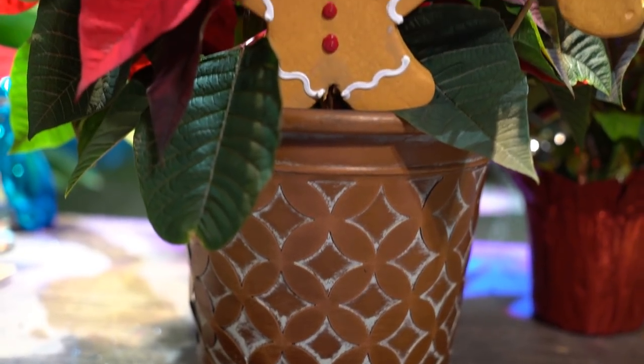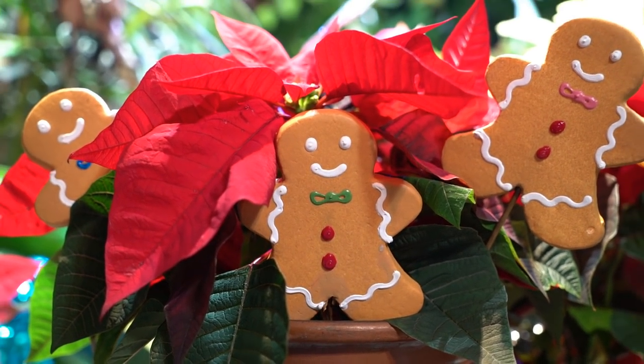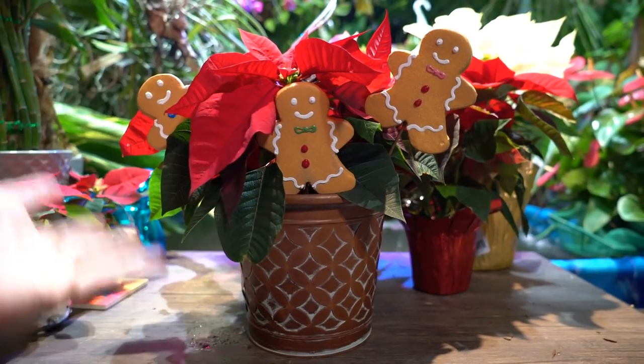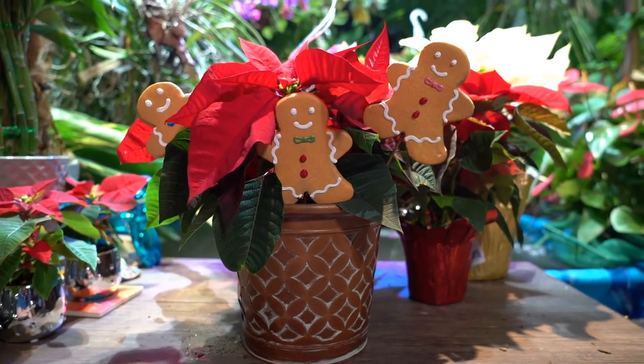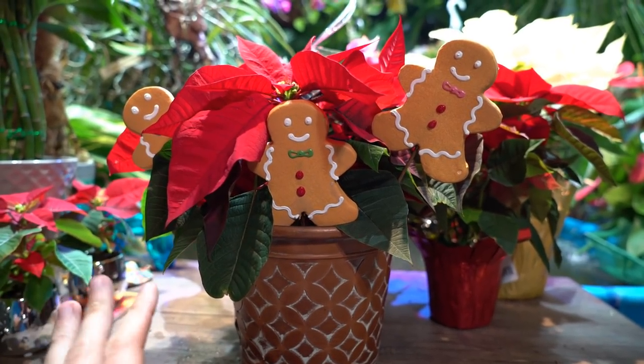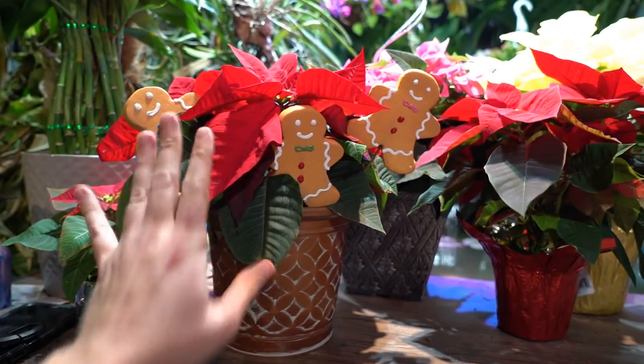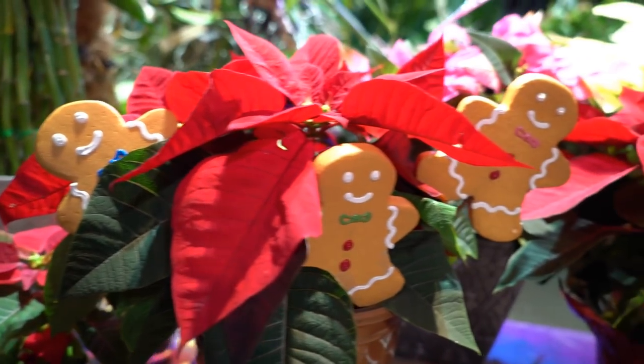For me, my kitchen's gingerbread themed during the holidays, so I went ahead and threw it in that nice rustic sort of pot and put these gingerbread man picks in there. Simple, easy, better drainage for the plant. This way I don't have to mess with the foil pulling it out. It's not that big of a deal, but it's just really easy to dress these guys up and make them look a little bit nicer. That's really all I'm talking about here.